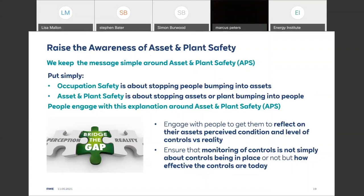So when we talk about asset and plant safety, there are two different approaches. In occupational safety, people will bump into the asset. Asset and plant safety is about stopping the asset or plant bumping into people. And it's about engaging with people at all levels of the organization to explain that. What we find is it's a simpler message, people buy into it, and you can then add layers of complexity and frameworks beyond that, but keep it at its basic level, people really understand the difference. And it's really about them reflecting on their assets, perceived conditions, and those levels of controls versus that reality.